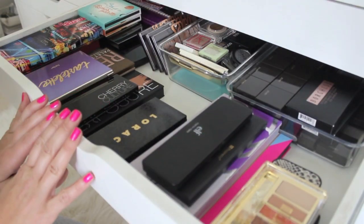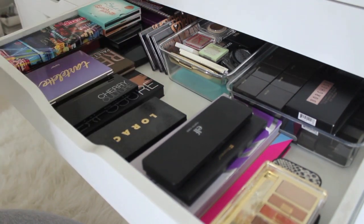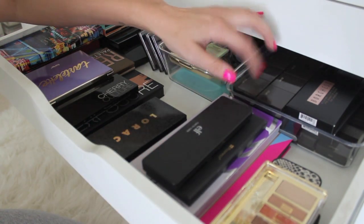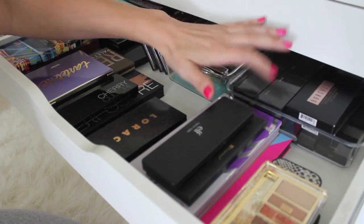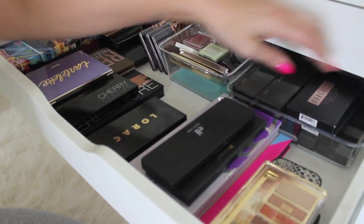So this is my Alex drawer that's behind me in my videos, up against the wall. This drawer here is palettes that I don't use that often. I do have some single Jouer shadows in here that I use quite a bit, but I keep them in here because there are so many of them.